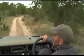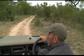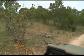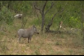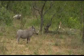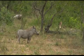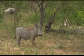We'll see what else we can find. Lots of bird calls. A large warthog over there. Running away. Stop running away, warthog. Stand still. A very large warthog, everyone. A very large warthog sow.